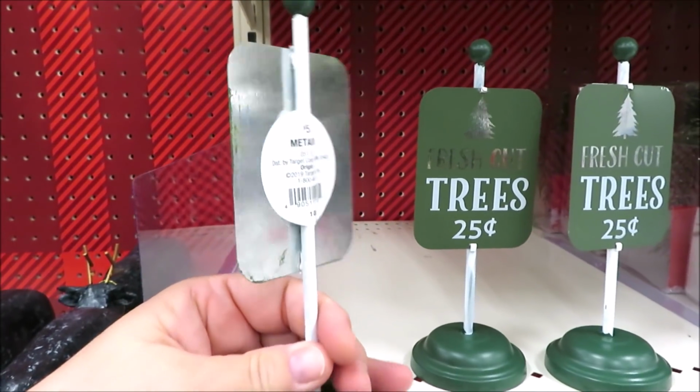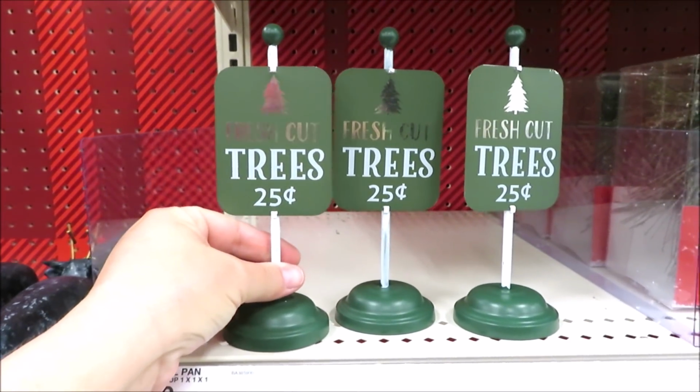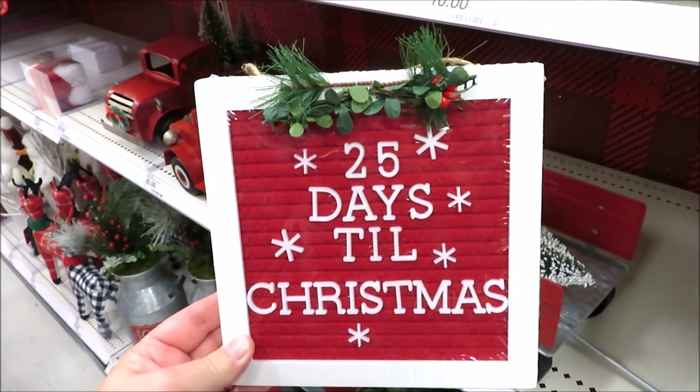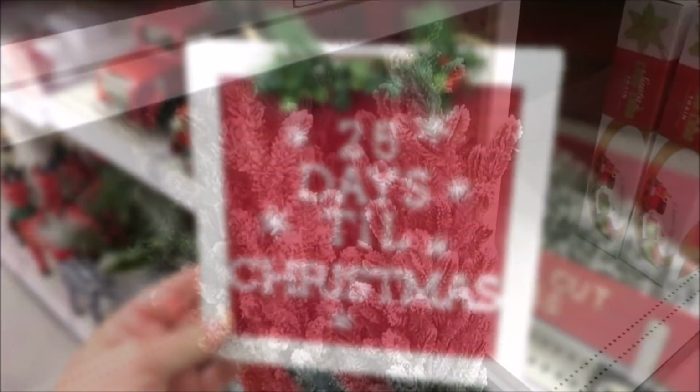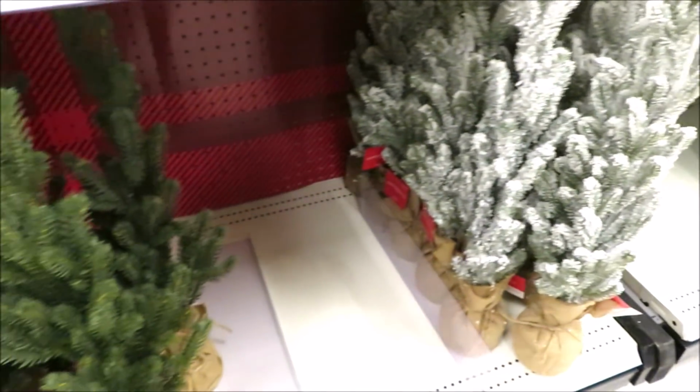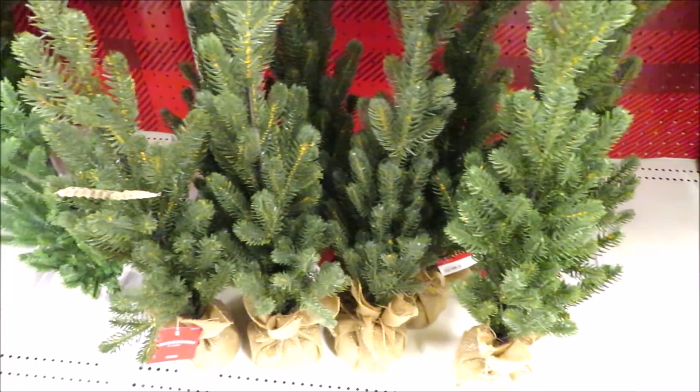They are $5 a piece and so small. They also have these little letter boards and they're very small for $10. They've got a whole bunch of Christmas trees down here along the bottom, ranging in size and price.